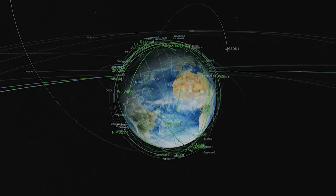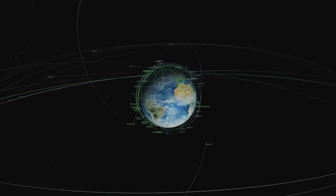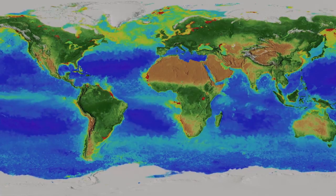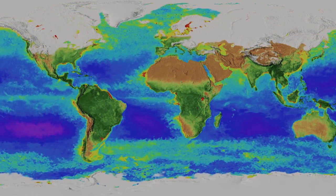Well, NASA has a fleet of satellites that are always measuring Earth. They're looking at land, oceans, atmospheres, ice all together. This particular visualization represents the measurement of all life on Earth over 20 years. I personally find it mesmerizing. You're watching the Earth breathe here.